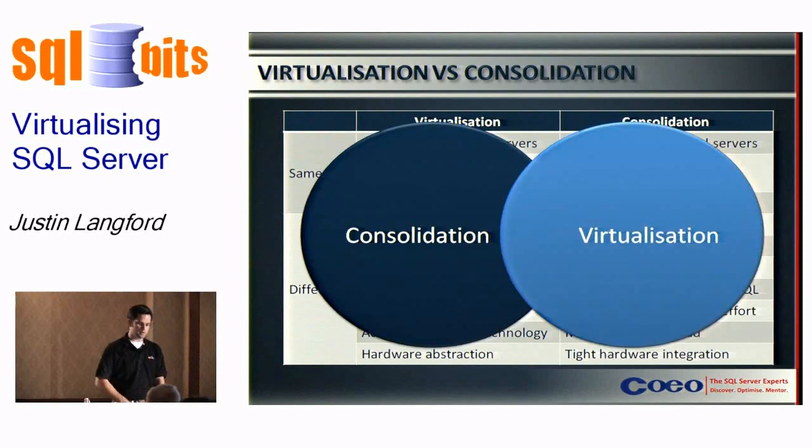So I guess what I'm saying is that consolidation and virtualization work well together, and there's definitely an opportunity when we're reviewing a SQL Server estate to consider the opportunities for consolidation and for virtualization. And it's really important that we know the primary goals of a consolidation project and the primary goals of a virtualization project, and how we can map those onto our organization and the project that we're trying to complete, to make sure that we stand a good chance of deploying the right solution to solve the problem.